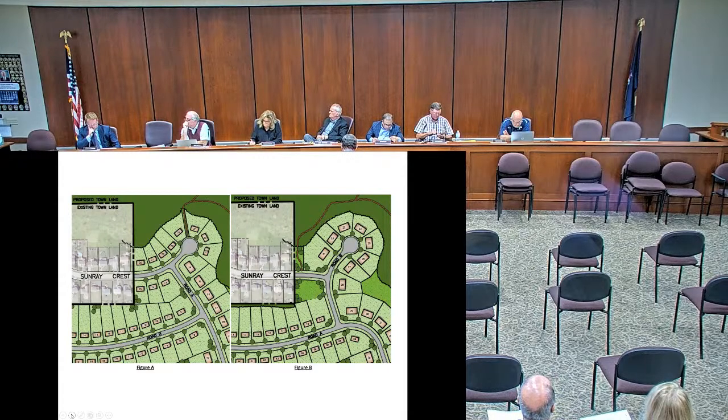In addition, the proposed layout reduces the overall size of the subdivision and creates a green space buffer, as you can see at the end of Sunray Crest. There will be really little reason for people to leave the large loop or even the small cul-de-sac to go to Sunray Crest through an existing subdivision.